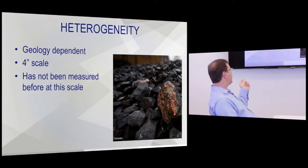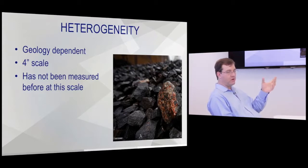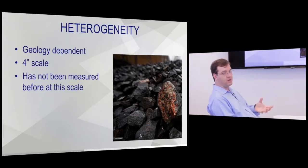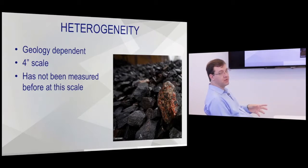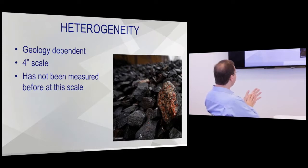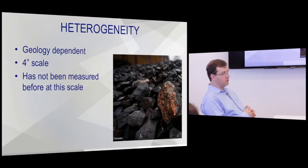So don't feel bad about not knowing the heterogeneity of your deposit. No one's ever measured it at the 4-inch scale before because it's never mattered before. There's been nothing useful you could do with that information before. But now there is, so now we're starting to measure this. And the more variable your rocks, the higher the potential for ore sorting. The higher grade and lower grade, the better the potential. If we can throw away rocks that are absolutely barren, that's the best case scenario.